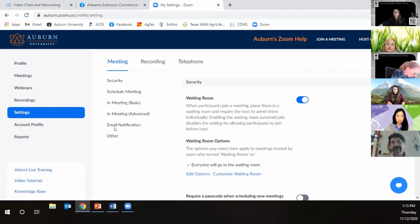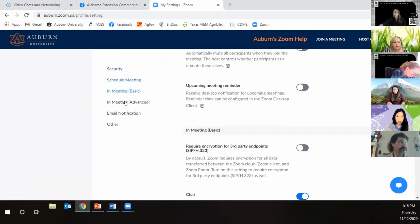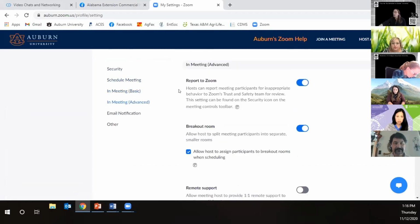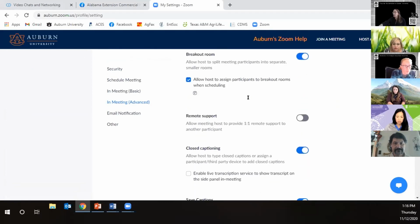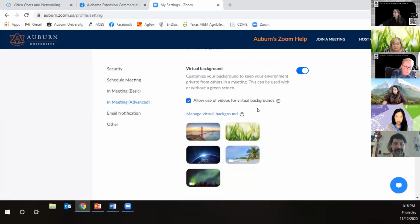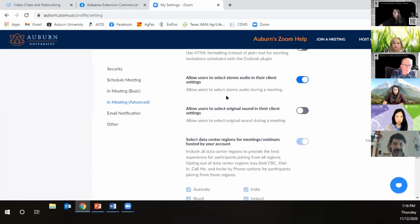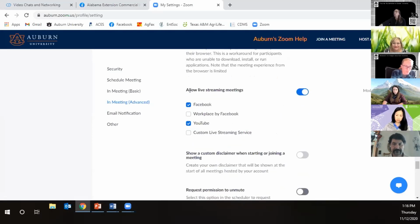So this is just a quick link. So these are all listed here. So security, schedule a meeting, and you can click on all these, and where you want to go is in meeting advanced. And so scroll down. These are things you may or may not have thought of when you're doing it: virtual backgrounds, filters, chatting, that sort of stuff. And keep scrolling to allow live streaming meetings. Wow. And so I have mine selected.